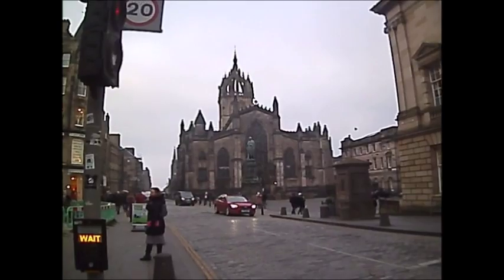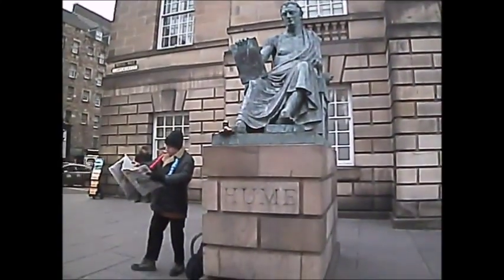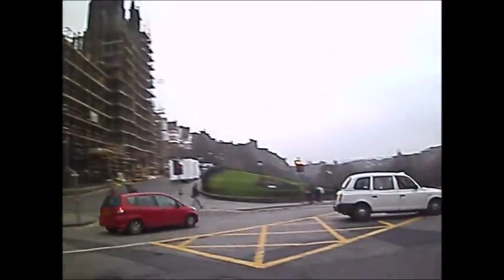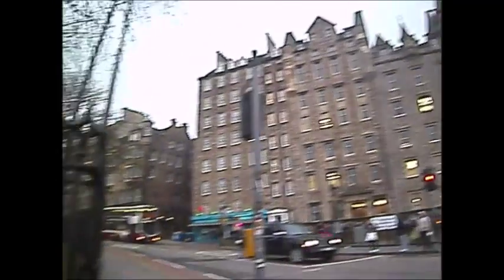St Giles Cathedral again, and another statue to David Hume, famous Scottish philosopher. Another nick in the wood. Yes, look at the size of those buildings, old-fashioned buildings.